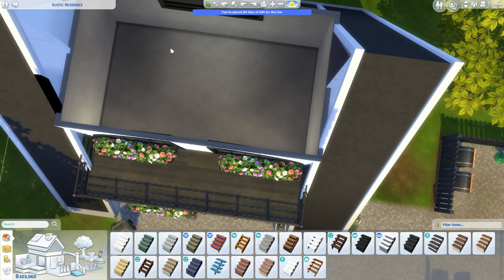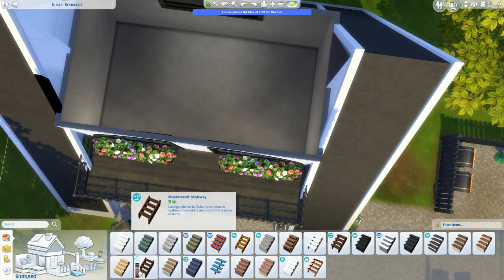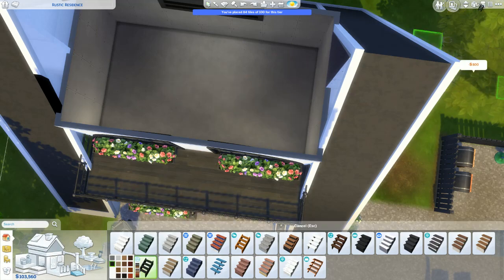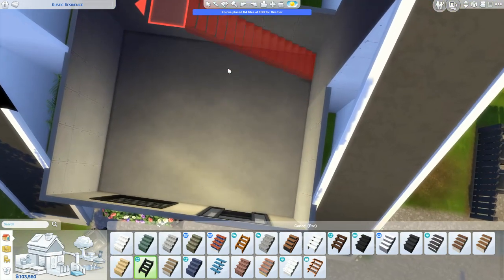So it might not be the kids' room right now. It could be a little seating area, a little office, study, or whatever. But I do want to have stairs there so that when they do have kids, everything is already in order, set up the way it's supposed to be. And for our stairs, I want them to be this type of black.